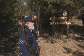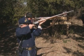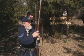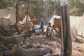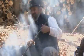Ready. Aim. Fire. The crack of rifle fire will echo across the battlefield this weekend as Civil War reenactors recreate the Battle of Round Mountain and a Civil War winter encampment.